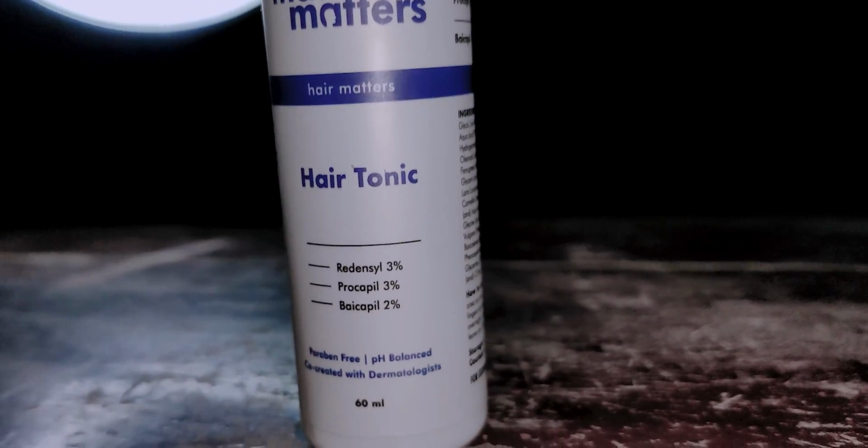But the point of the matter is, don't go running out getting anything that could reduce the hair fall just because someone said it can. Always do your own research first.